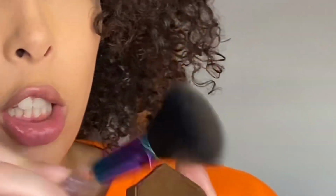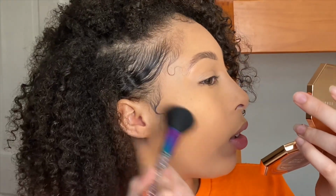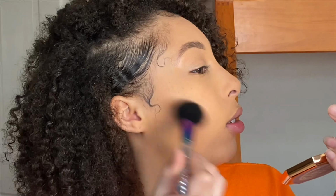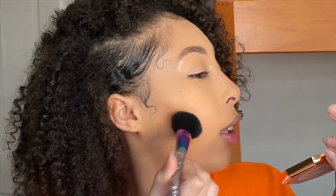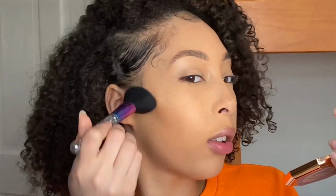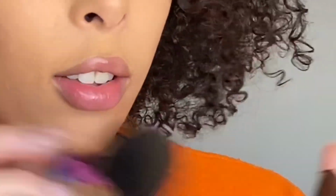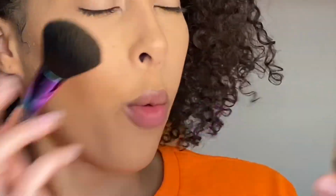Okay, now that we got the ashiness all gone, we're going to take our handy dandy bronzer. This is in the shade Private Island, Fenty Beauty, obviously. And we're just gonna ever so lightly add to that contour right there. Oh, that's beautiful. Oh. We love that.